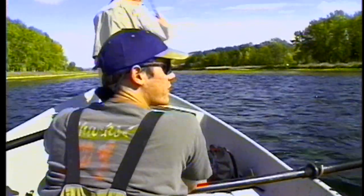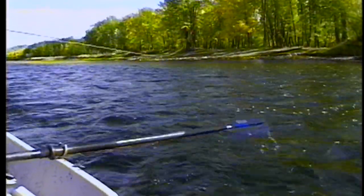The bonus about fishing in the fall like this is you can really find the fish stack up and congregate together. Whereas in June, you really have to cover water a lot. Just pound those banks and find individual fish.